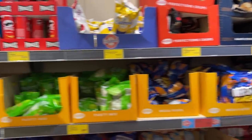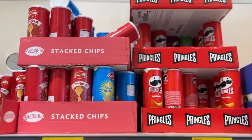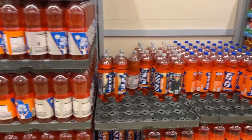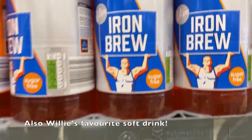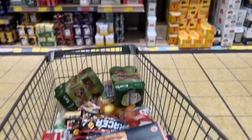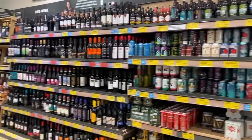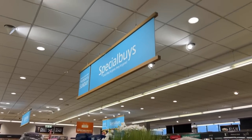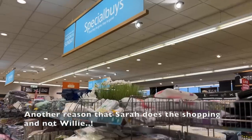The supermarket is well known for its lower price versions of branded products that all look very similar to the real thing, but with a few tiny differences. They even have their own version of Iain Brew, the most popular fizzy drink in Scotland. They are also famous for having special buys in the middle aisle, which means that you might go in for bread and milk, but come out with something completely random that you don't actually need.